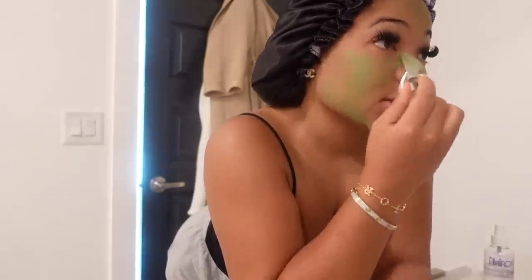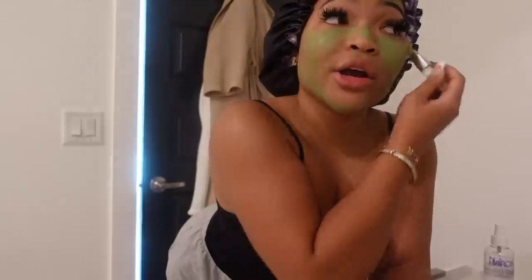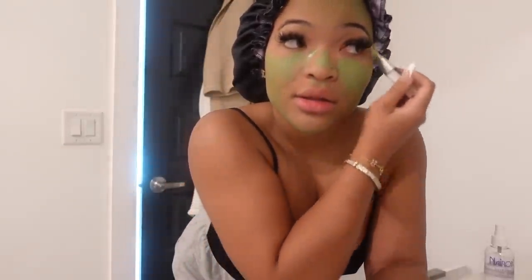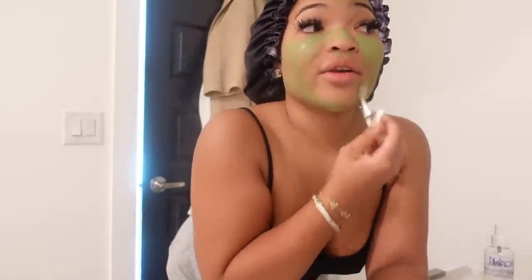It was disgusting. So yeah, just a thin layer. So you can kind of still see your skin. That's how thin this mask is on my face. So I'm gonna let this dry for a couple seconds. And I'm actually gonna let my camera charge.